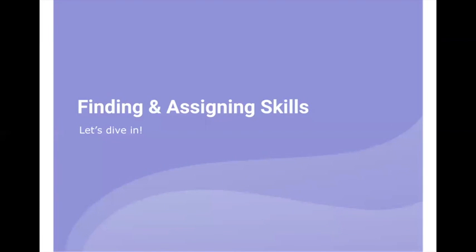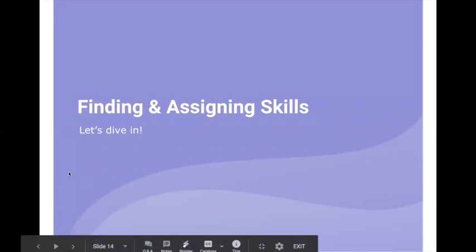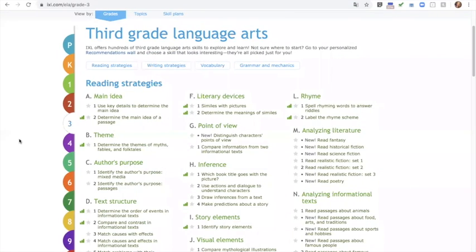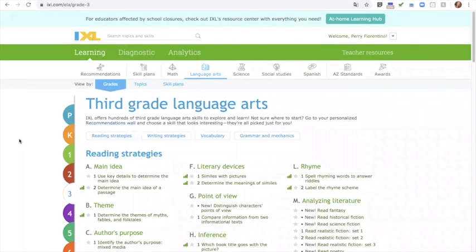Now, as I said before, we have over 8,000 skills. So IXL really is designed to cover any topic you might want your student to work on while they're at home. And we have a few different ways that you can find the right skill for your student. Now, since you're just getting started, we have a few really easy recommendations for you on how to find the best IXL skill for your student.